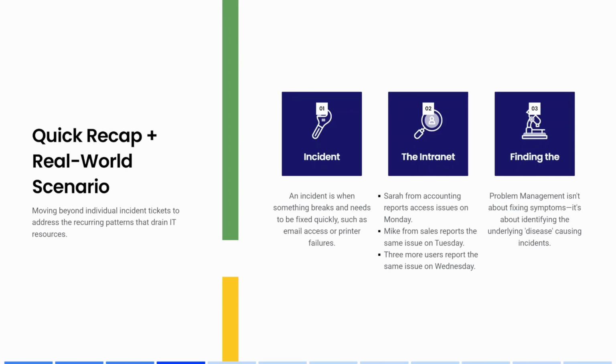Quick recap from last time. In video 5, we created an incident. Remember, an incident is when something breaks and needs to be fixed quickly. User can't access email, that's an incident. Printer not working, that's an incident. But here is what happens in the real world.